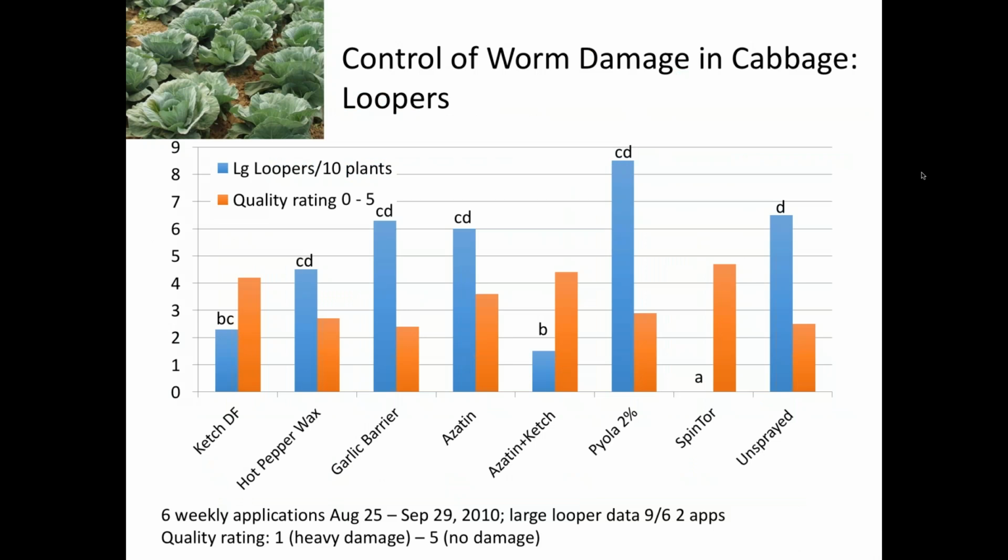Just to give you some more data here, this is a trial that I ran several years ago. I had a lot of interest in looking at organic controls and how effective these materials were. Ketch was an older BT, very much like Dipel and Javelin and related ones. We looked at hot pepper wax, garlic barrier, Azatin, which is an azadirachtin or neem-based material. We combined that with the BT Ketch, which is not available anymore, Piola, which was a canola oil pyrethrin organic product, and Spintor, which is now for Brassicas only sold under the name Entrust for organic production.